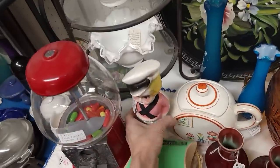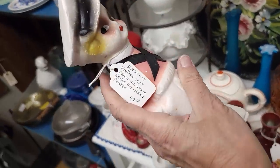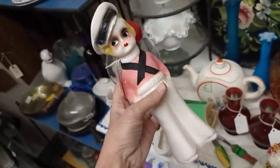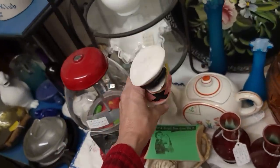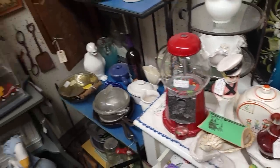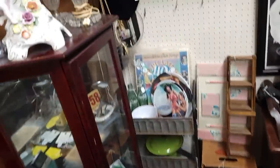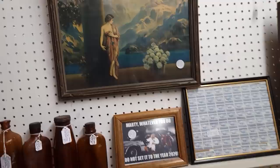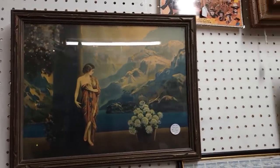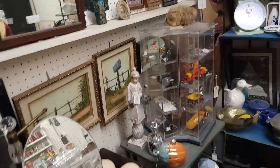This little chalkware sailor is pretty sweet. 1937 Carnival Chalk Sailor Boy. That's awesome. Woo. Yeah, you gotta search a little harder to find the resale treasures in an antique store, but it's not impossible. That looks like a Maxfield Parrish. It's of that style anyway.